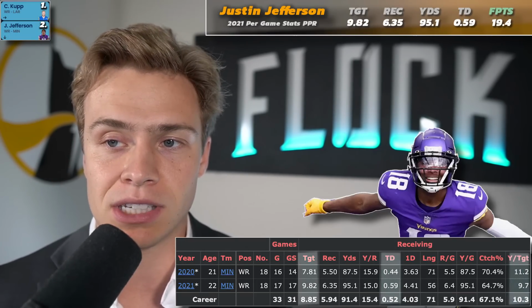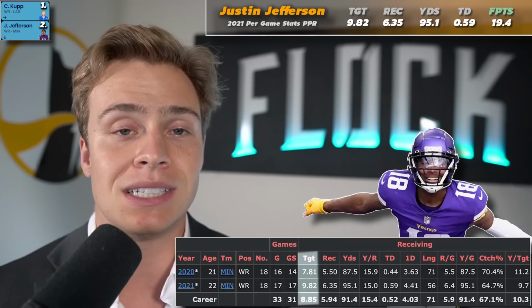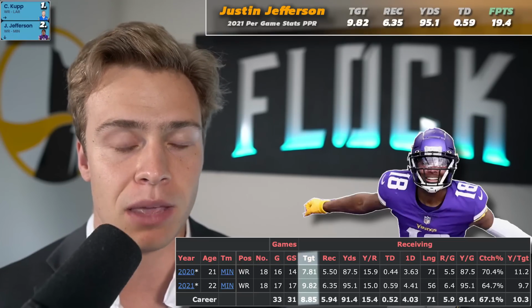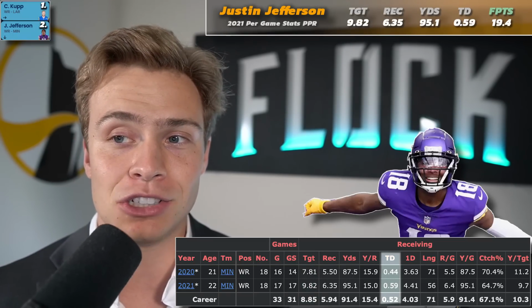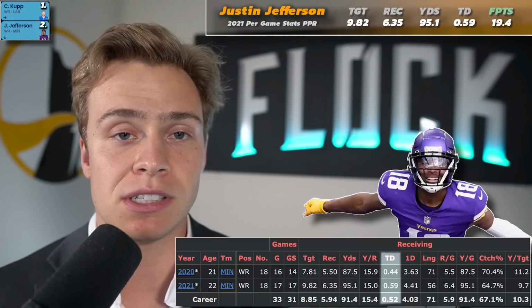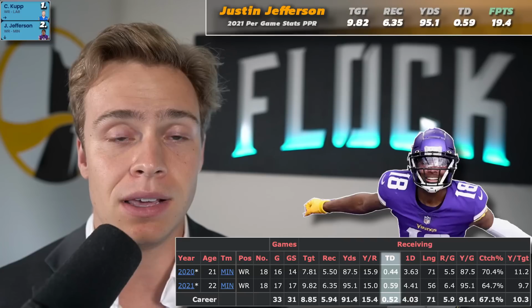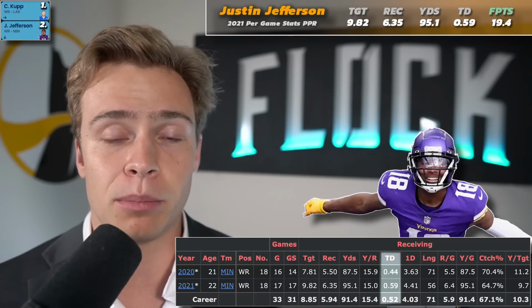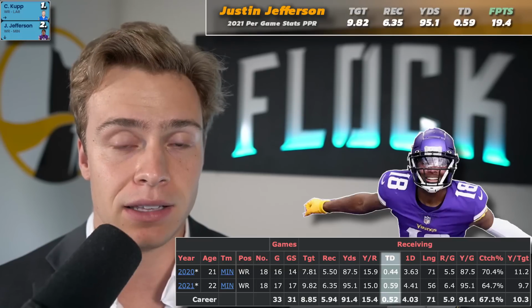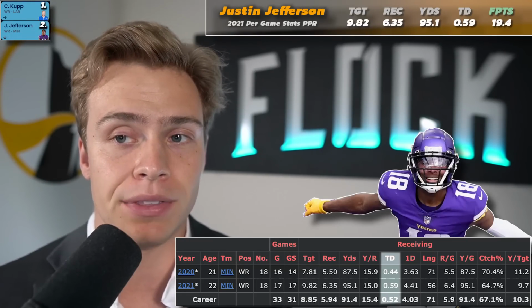And here with Justin Jefferson, he actually went from 7.8 targets his rookie season to 9.8 targets per game his sophomore year. His touchdowns jumped slightly, but you have seen back-to-back seasons of Justin Jefferson hovering around a 5.5 to 6% touchdown rate. That is 100% sustainable. And if anything, given the talent and the efficiency Justin Jefferson provides, we could see him even build on this touchdown rate.